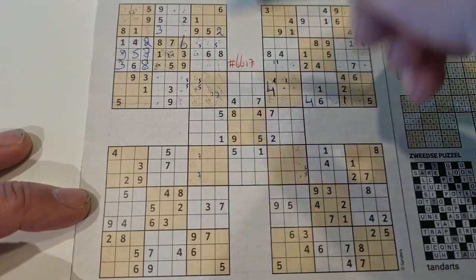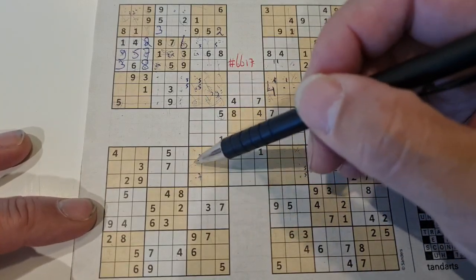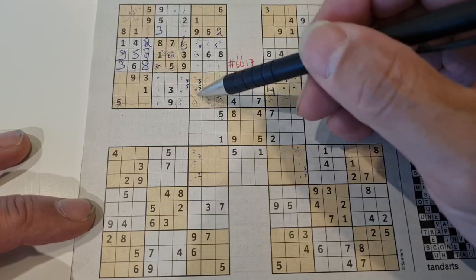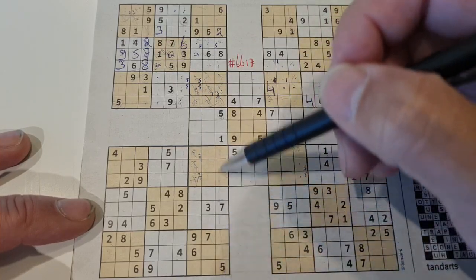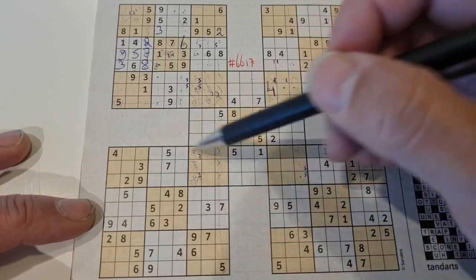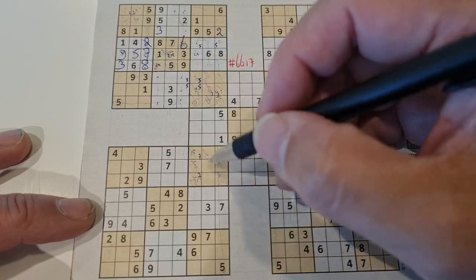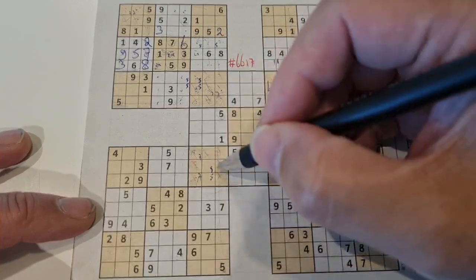No 5 here, okay. So in this big square we need a 5. We have a 5 in one of those two boxes in the first column, so no 5 in these three boxes. We have a 5 in the last column, so no 5 in those three boxes. And we have a 5 in the first row, so no 5 in those three boxes. So the 5 in this big square could be here, could be there.